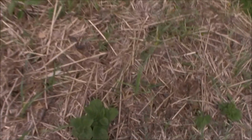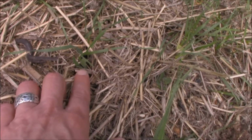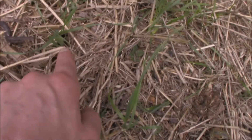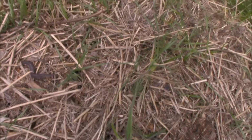And I've got this one suspicion that maybe these here are not the wheat that is popping up everywhere else, but these may be one of my popcorn plantings. So that would be exceptionally cool.